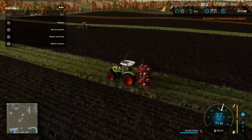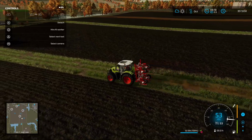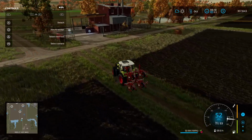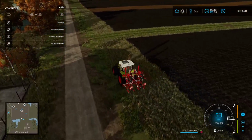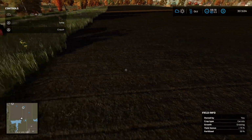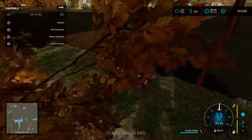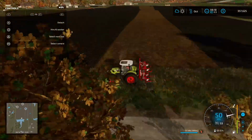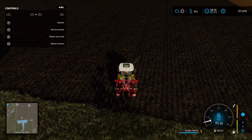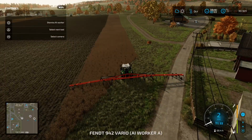So probably we might go this middle field, just so we're not having to drive too far over. Although the other field next door is quite big, so it would make sense to get these guys working in the big field. Straight up. Just double check which crop we've put in here. So this is carrots. So let's get our carrots selected, because this is obviously going to take a while, so let's just get him started from here.